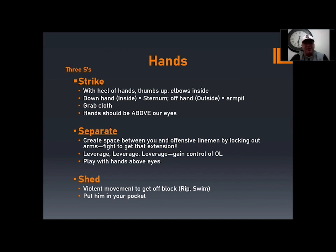Put them in your hip pocket. Essentially what that means, we're not getting up the field, all right? We're going to play at the line of scrimmage, playing at the hip pocket of the offensive lineman.